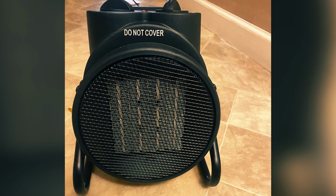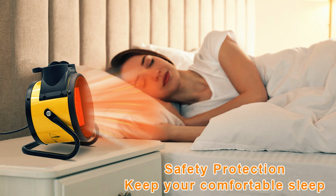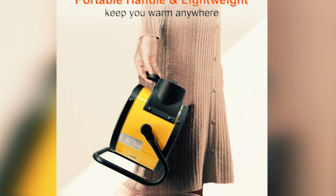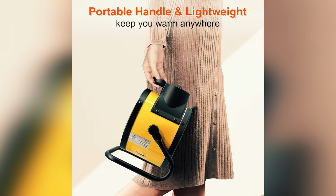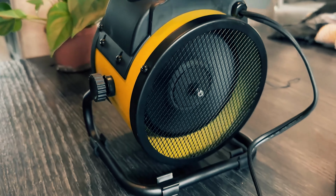Overheat protection adds peace of mind during longer sessions. Set it on a flat, stable surface, keep clearances around the heater, and plug into a properly rated outlet. With fast positive temperature coefficient heating, simple controls, and an easy-to-move form factor, you get reliable, garage-friendly comfort all season long.